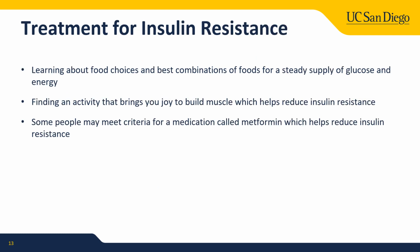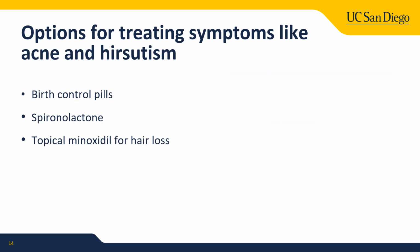Another thing we'll focus on is preventing insulin resistance or treatment for insulin resistance. So this would involve learning about food choices and best combinations of foods for a steady supply of glucose and energy, finding an activity that brings you joy to build muscle, which helps reduce insulin resistance. And some people may meet criteria for a medication called metformin, which helps reduce insulin resistance.